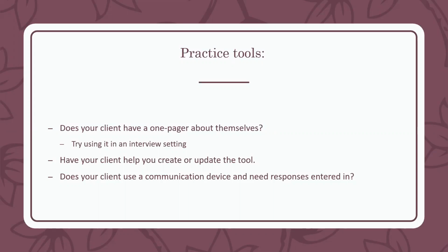And if your client uses a communication device, does it need responses entered in? Maybe you have a folder that's interview answers and you enter them in. I'm only familiar with Proloquo2Go, and so that's what I've done with some clients.